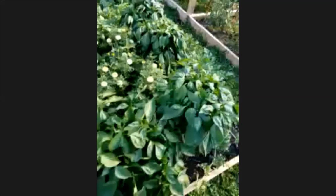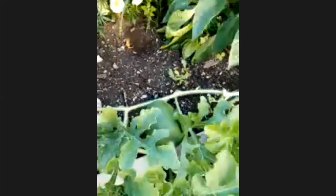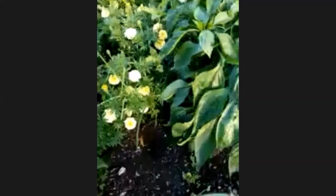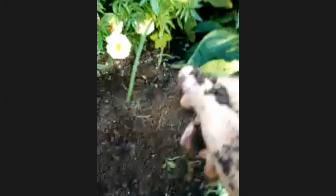Oh, this volunteer watermelon I just told you that's in the pepper bed. Look what I just found. So there's a watermelon. Have no clue what it is. Now here's the dirt, the llama compost in the pepper bed, and I have not tilled it. I just took my hand and any little weeds come up immediately. So I'll back out and you can see that's just a little bare spot in there.